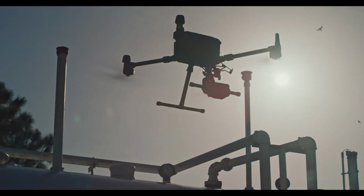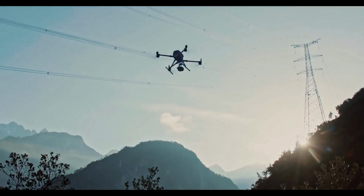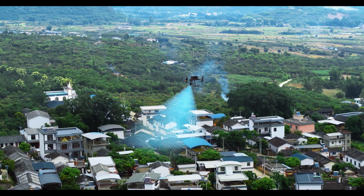The DJI Matrice 350 RTK is a versatile and rugged drone that is ideal for enterprise-level applications. Whether you are involved in high-precision surveying, industrial inspections, search and rescue operations, or agriculture monitoring, the Matrice 350 RTK offers the necessary tools and reliability to get the job done.